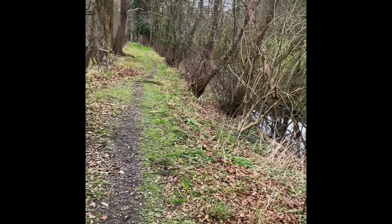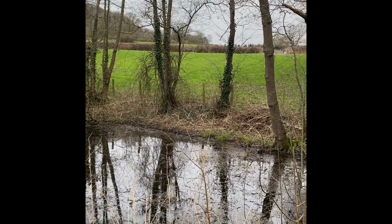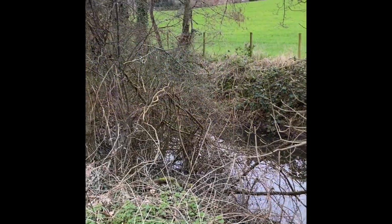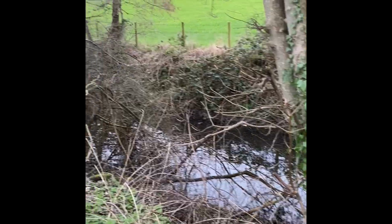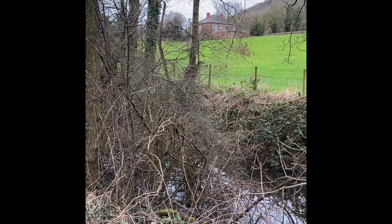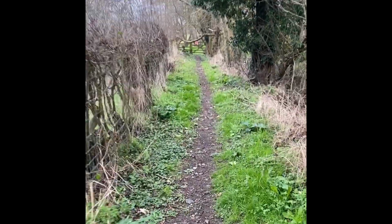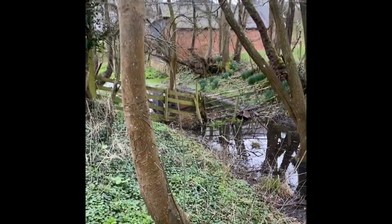Because when you get to the end, there's a lane that takes you up to the road, which is the other side of that field where that hedge is. So, nearly at the end of this part of the canal. I think the property up there used to be an inn called the Navigation Inn. And this basically is where the canal ends.